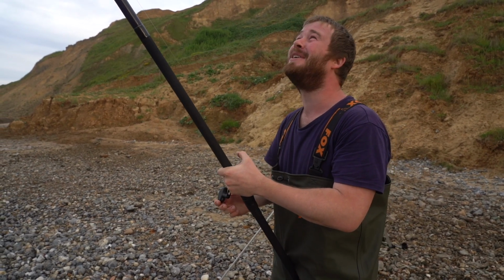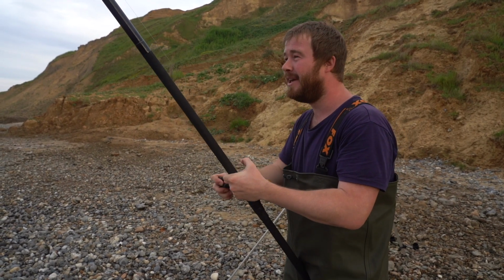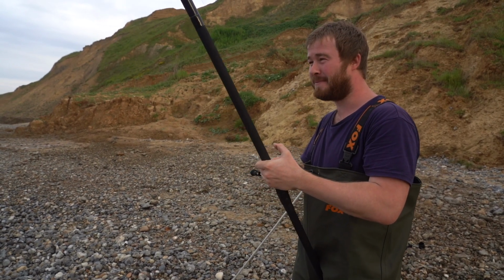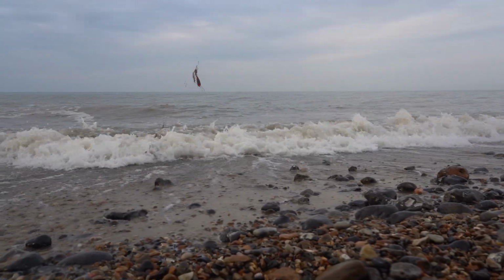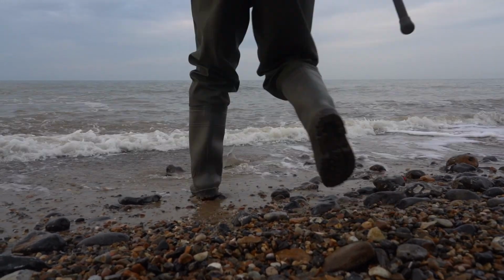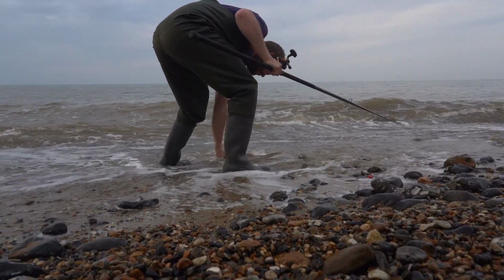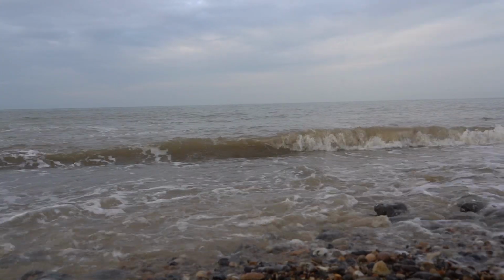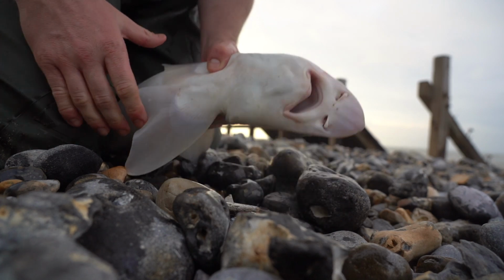Honestly, I just absolutely love catching these fish. They've got to be one of the hardest fighting in our waters. Whoa. Right, let's go down and get him. There we go.